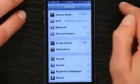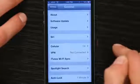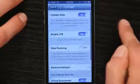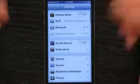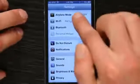So if your iPhone is getting hot, one thing you can do is go to Settings and General, and go to Cellular, and say turn off LTE and cellular data. That'll help. You'll still receive text messages and phone calls, but you won't be expending quite so much energy on trying to connect to cell phone towers. If you're really not worried about receiving any sort of phone calls or messages, just turn on airplane mode and you'll find that the temperature of the phone drops pretty quickly.